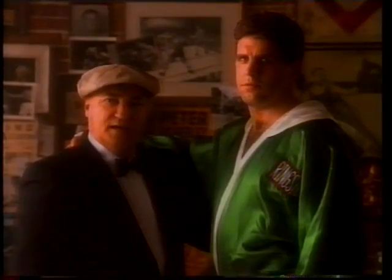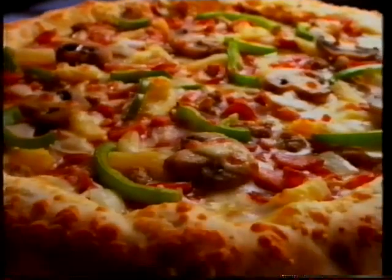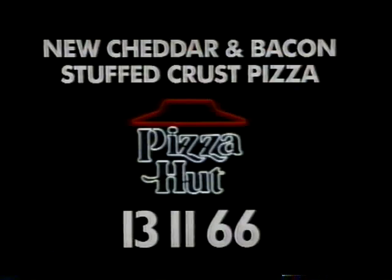Train my boy McNeil to go toe-to-toe with the champ, and he did for 89 seconds. He didn't back down from any combinations thrown at him. And he ain't backing down from this one. New cheddar and bacon stuffed crust pizza from Pizza Hut. Not just cheese, but bacon baked right into the crust. So good you'll eat it backwards. Show him, kid. Oh, boy. The new 1-2 combination cheddar and bacon stuffed crust pizza from Pizza Hut. Hey, McNeely, how many slices am I holding?